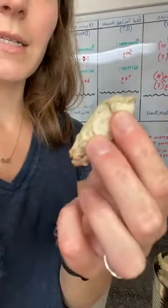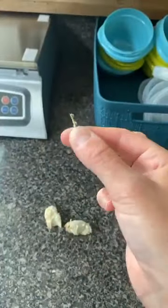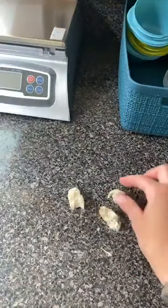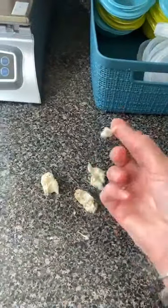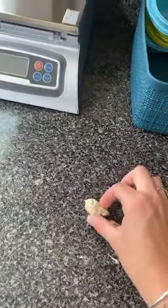So here's an owl pellet, and it is most likely from our barred owl. Let me see if I can pull this apart for you with one hand. So you can see a tiny bone, and lots of tiny little bones here that you can kind of sift through.